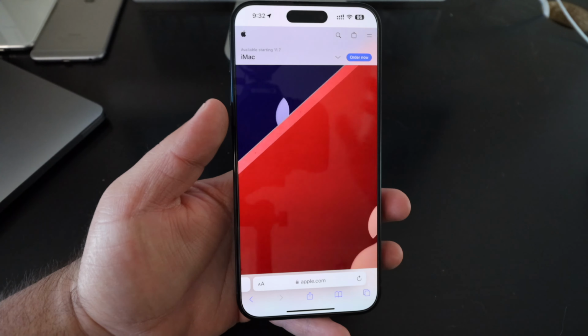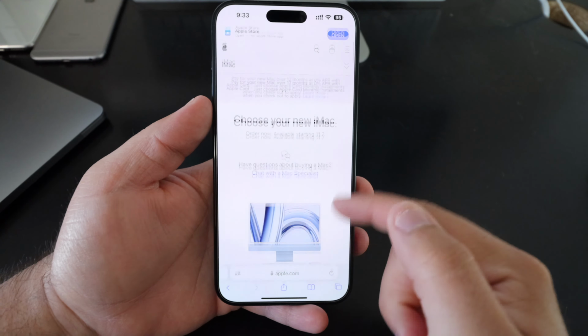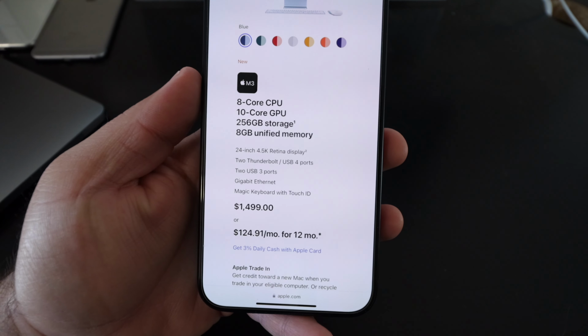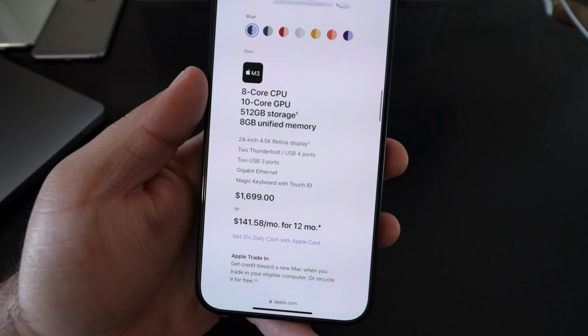So a bunch of new updates for the iMacs, the same colors that we had last time, but with the upgraded chips. If we go here to order it and scroll down, we can see the base model starts at $1,299, and if we keep scrolling down, each one will go higher and higher, $1,499 and up to $1,699. The base model has the 8-core CPU, the 8-core GPU, 256 gigabytes of storage, and 8 gigabytes of unified memory. If you want to spec it out, you definitely can.